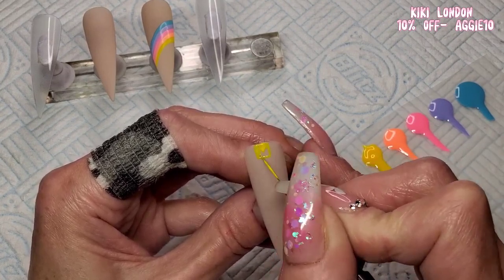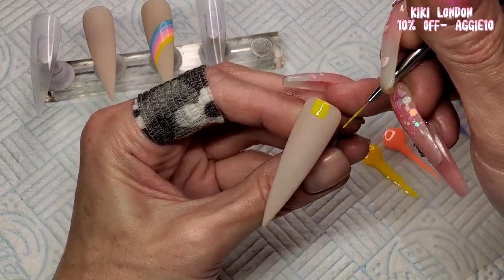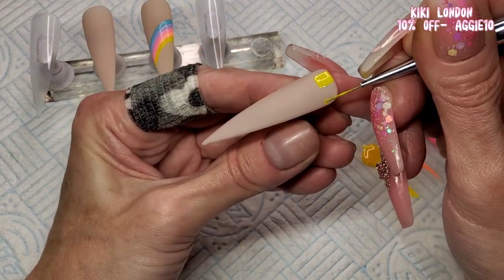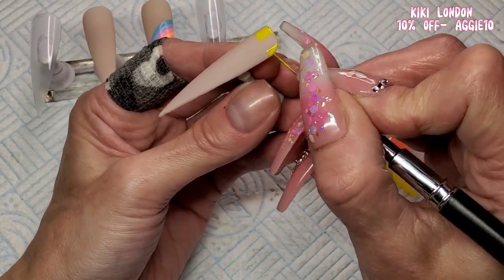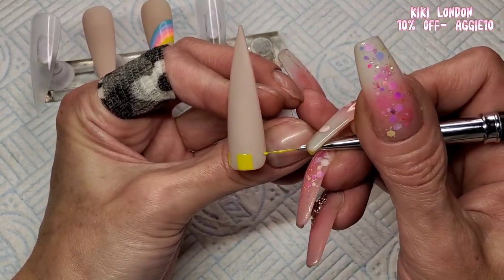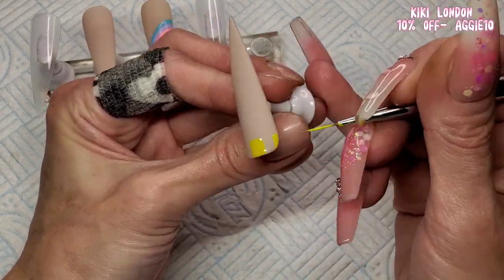So this is just going to be like a checkerboard, but I'm going to do it in the same colours as I've just done the rainbow. So I've started with a yellow square there, and I'm going to do a little bit of a square on each side. You'll see what I'm doing in a second.